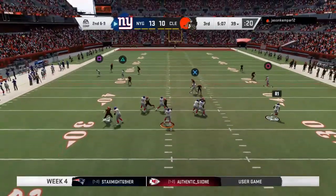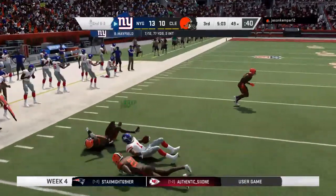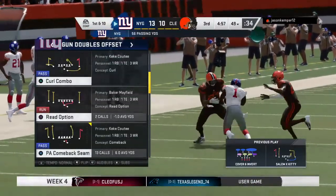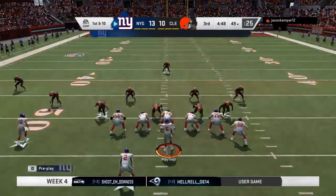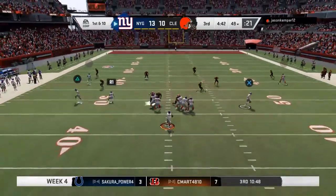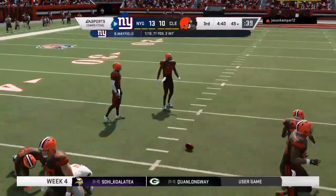On 2nd and 9, Mayfield. They complete it to Hill. And getting this just shy of midfield, they'll spot it at the 49. 10 yards, good for a Giant first down. And another thing that makes the comeback route really effective is that oftentimes after you've made the initial move, the receiver is breaking away from the defensive back, and that makes it a really tough play to defend. A nice chunk of yardage picked up there.